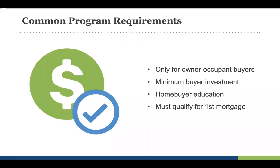We are not talking about commercial properties. We're not talking about farms, raw land. We are talking about residential purchase transactions where the buyer intends to own or occupy that property as their primary residence. There is also typically a minimum buyer investment, a cash investment that can range depending on the program from 500 to 1,000 to $2,000, or 1% of the purchase price.